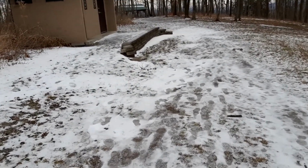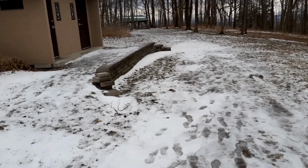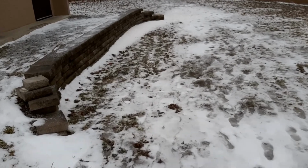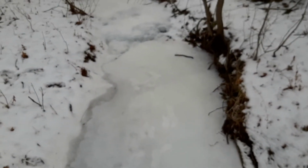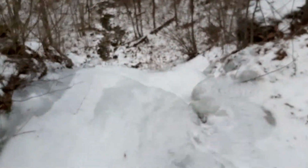This is all new. None of this stuff was here last time I was here. I'm assuming it takes me to the falls. In the old days, there was just a dirt path. Now they've even got restrooms. This is the bridge I had to cross to get up to the falls, and this is the creek that runs underneath it. Frozen solid as a rock, which I'm kind of surprised about, all things considered.